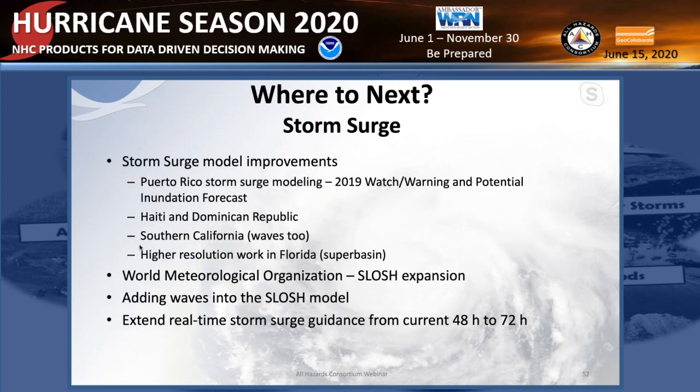Storm surge, we're still working on modeling improvements. Talked about Puerto Rico, improving the modeling there, expanding to international and OCONUS areas, Haiti, the Dominican Republic, Guam, American Samoa, working in Southern California, adding waves to the SLOSH model. And another big thing we're working towards is extending that real-time storm surge guidance that's currently available about 48 hours before the hazard arrives out to 72 hours in advance, which is a much more actionable time frame for a lot of evacuation and preparation decisions.